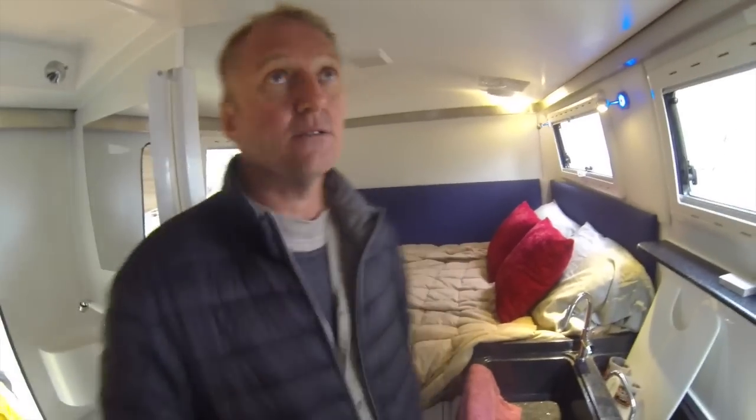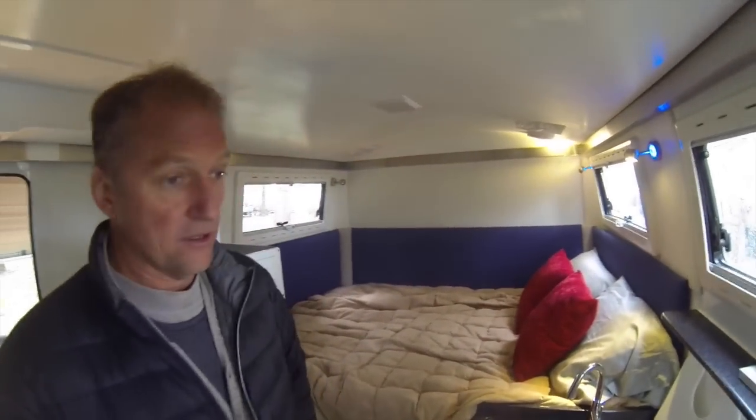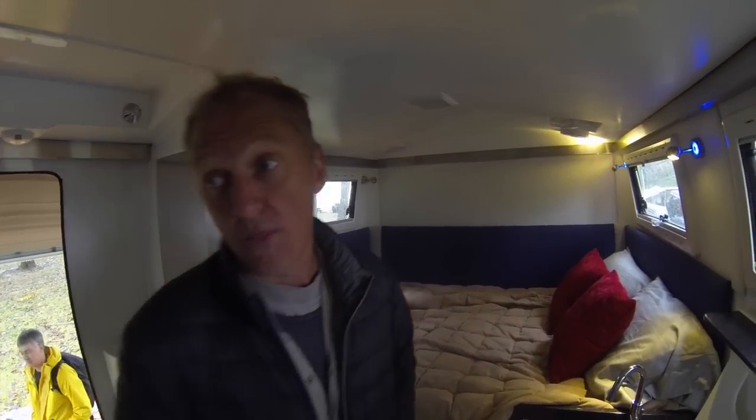Now we're on the inside of this EarthCruiser. This model is called the FX. This is our fixed roof model. We have another model with a raised roof, and the reason for that is it can easily fit inside a shipping container if you want to take it around the world. We have a number of customers who do just that, they travel the world. This vehicle can also fit in the container, but it takes a little bit more work. It can certainly be done.